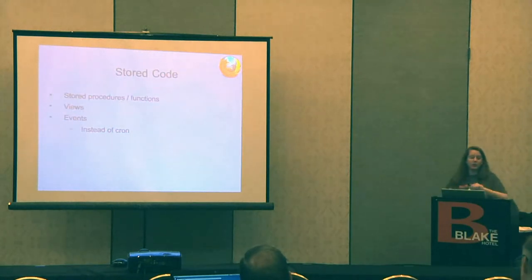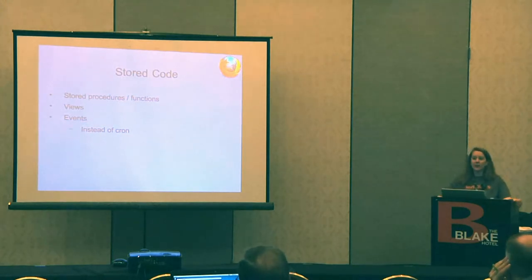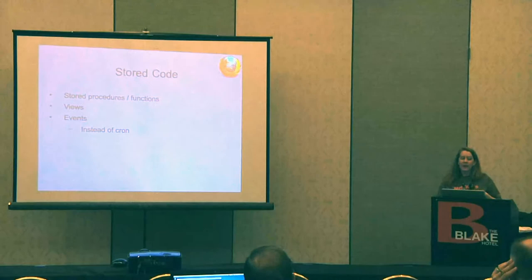Stored code, so I talked about stored procedures or functions, and I talked about views. MySQL also has events. Now, who here is running a cron script to do database stuff? Maybe you're doing a cache table, whatever. If you're running something every 5 minutes to clean out a table or cache sessions, or every day you're cleaning out a table, you can actually use a MySQL event. It's basically like a stored procedure in MySQL, but it's run via a scheduler in MySQL. And it's just as powerful as at or cron. You can say run it every 10 minutes or run it at a certain time.